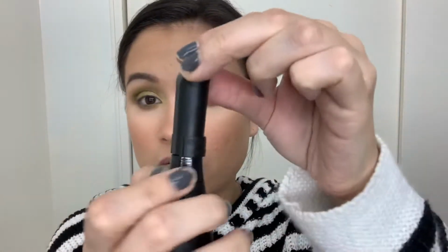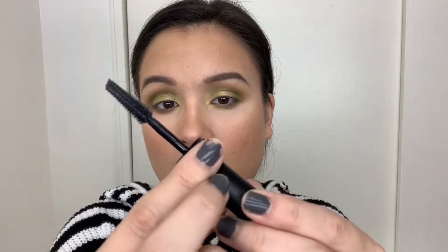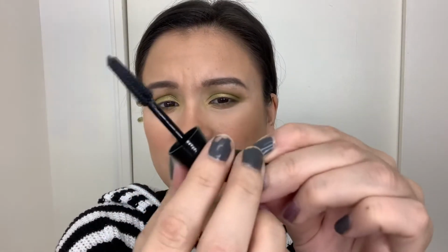It does have like a little thing on here. Oops. This is what your wand looks like. It is really short and you can move your wand. So you can have it like that and basically straight.